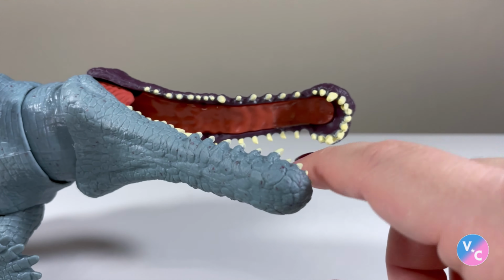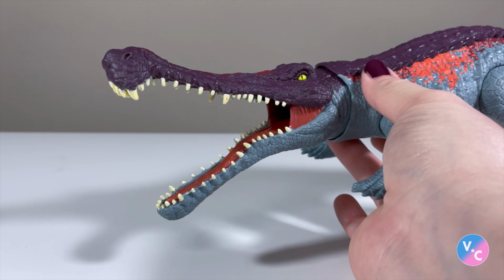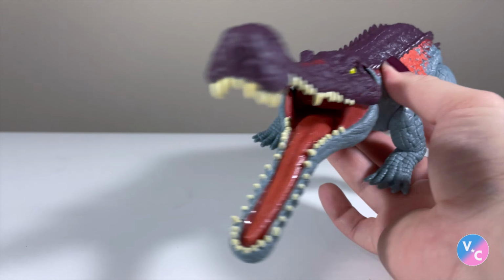The rest of it, though, just looks really awesome. The teeth, the way that they're sculpted. I like how they're all uneven. They're not all the same length, and that is a little detail that is really nice. So the sculpt is the same as we've had before. Like I said, there's a lot of nice ridging, a lot of nice pebbling, lots of nice striations and detail that have been sculpted into this dinosaur.